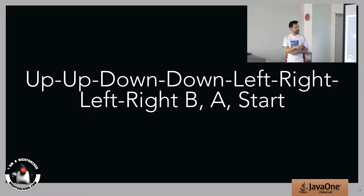Okay, yeah, I think, does it work? No. Street Fighter had combinations for moves, but, oh yeah, I heard it back there. What? Yeah, Konami code. Okay, very good.